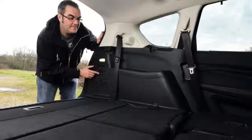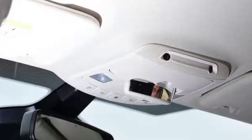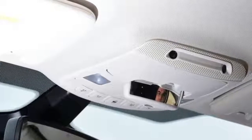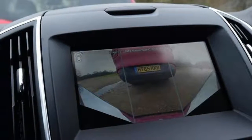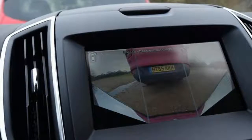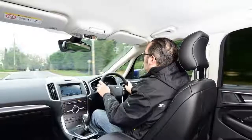While the 3rd row isn't as roomy as that of a Citroën Grand C4 Picasso, passenger space in the middle is good. This is where it does fit my lifestyle, as there are ISOFIX points on all 3 of the individually sliding and folding seats, and there is no issue with shoulder space for 3 adults.